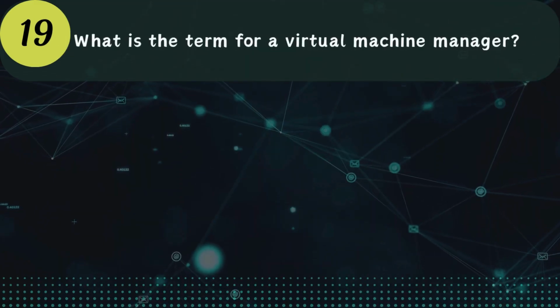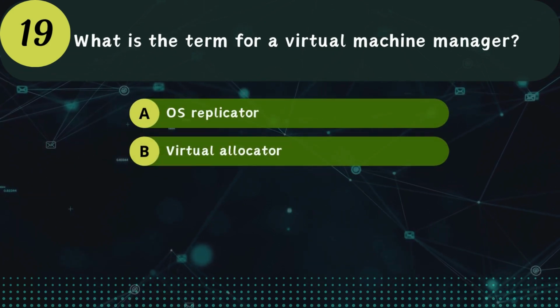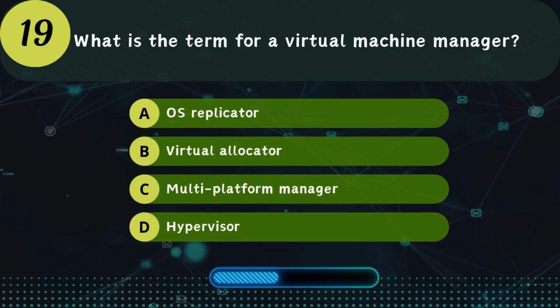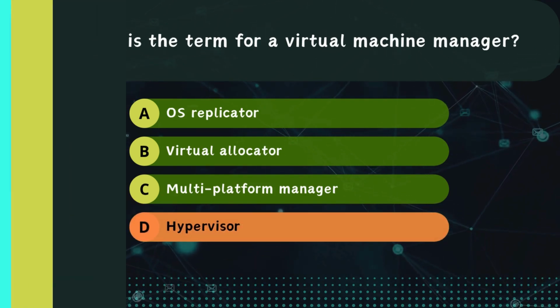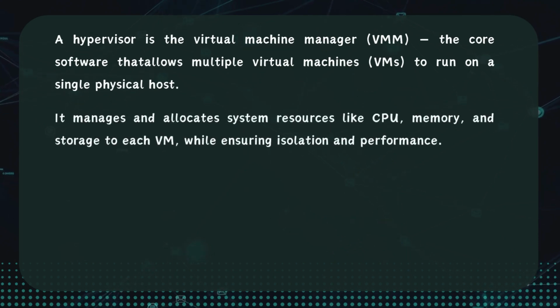What is the term for a virtual machine manager? Hypervisor. A hypervisor is the virtual machine manager, the core software that allows multiple virtual machines to run on a single physical host. It manages and allocates system resources like CPU, memory, and storage to each VM, while ensuring isolation and performance.